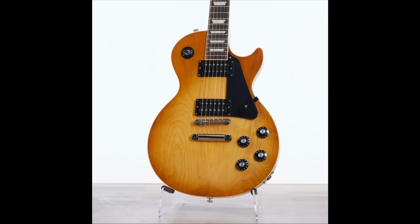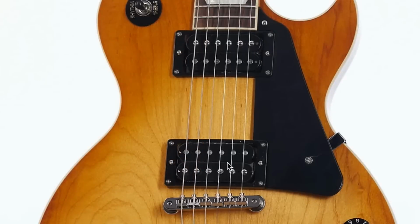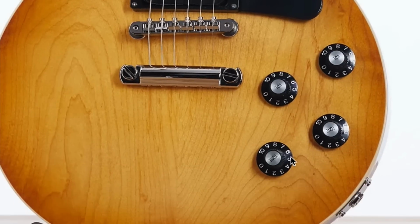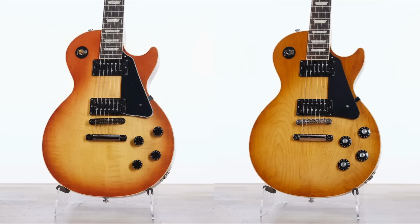This is not just a regular Les Paul Classic, it's a Les Paul Classic Lite. I believe this was an AMS exclusive. So they've modified this one with the uncovered pickups. They put witch hats on it, which I think looks fantastic. I mean, look at this regular Les Paul Classic in a very similar finish that they gave the whole blackout treatment as well, versus this.